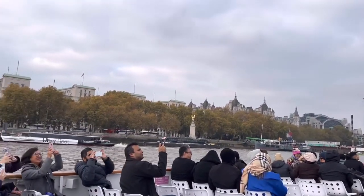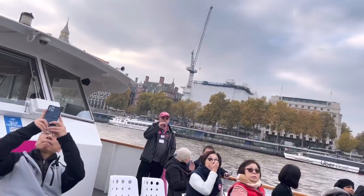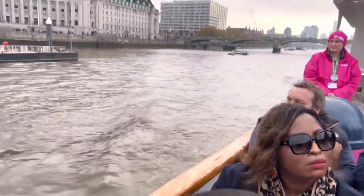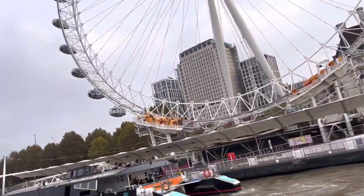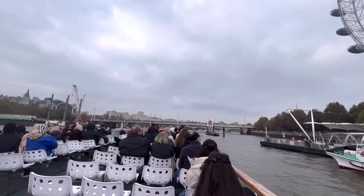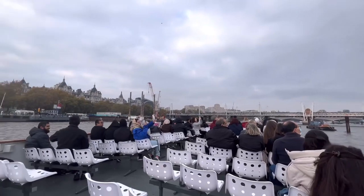It stands 443 feet or 135 metres tall, and there are 32 capsules, each one of them representing one of London's boroughs. But do not be alarmed if you climb onto capsule number 33, because there is no capsule number 13. We did away with it for superstitious reasons. It will take you half an hour for a complete rotation, and on a clear day you can see 25 miles or 40 kilometres from the top. You can get married on the London Eye.